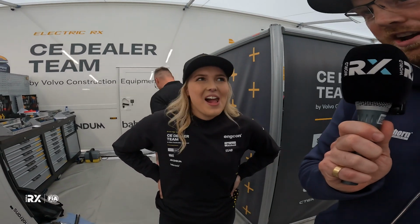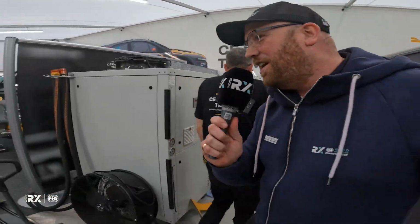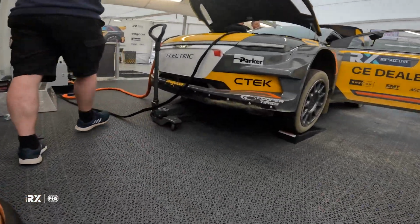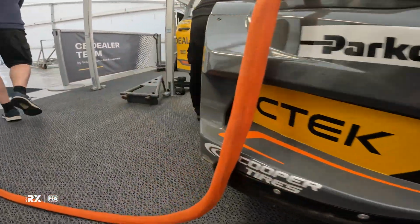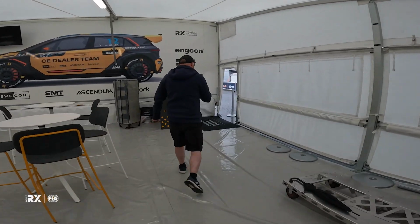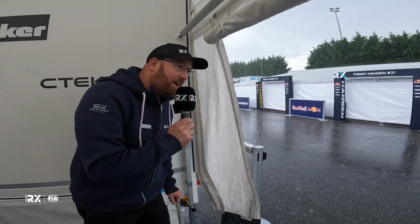We'd like to get to some other teams. What are my chances of staying dry? Not very big, mate. Thanks, Clara. Right, I think we will give it a go, Liam. Unless I fall over. We'll go and have a look and see how bad the rain is to start with. Liam's put his hood up. I don't think that's very fair.